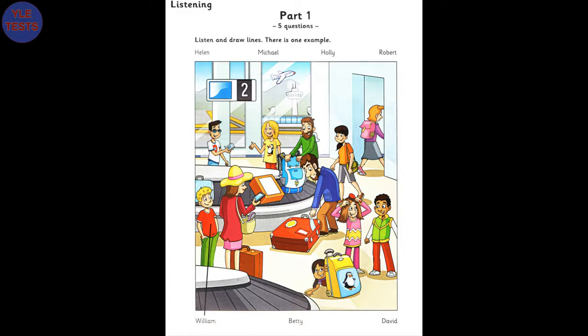Where's your daughter, Holly? Is she the girl who's hiding behind the suitcase? No. I don't know that girl. So, is she the girl who's speaking to that boy? Yes. And she's brushing her hair. She wanted to look beautiful for the photo, but it was too late.